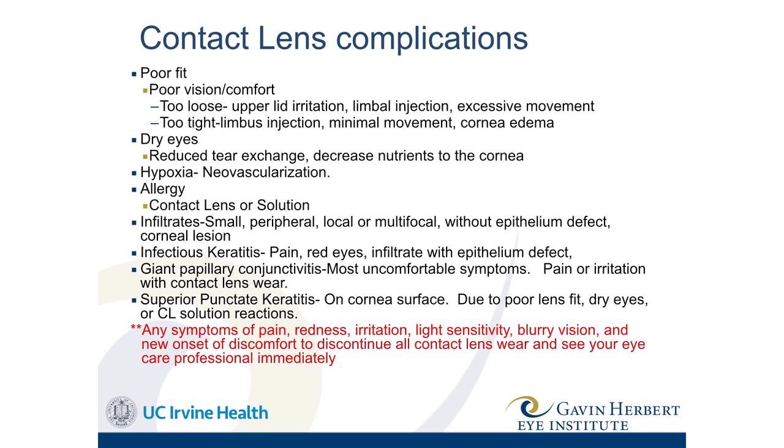And again, some patients still don't believe that what I'm saying is true, that you have to take good care of your contacts. So I need to explain to them why. Why is it so important to have good contact lens hygiene? Number one is you always want to go back to your doctor for all your follow-ups. If we fit you today, we need to see you for a follow-up to make sure everything fits correctly. And why? Because a poor fit will cause poor vision, poor comfort.